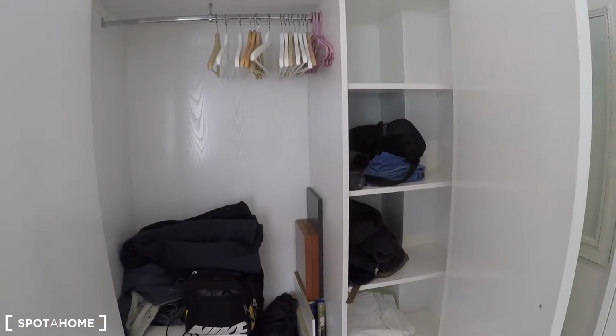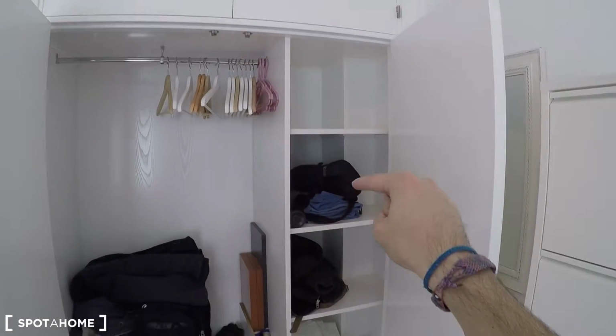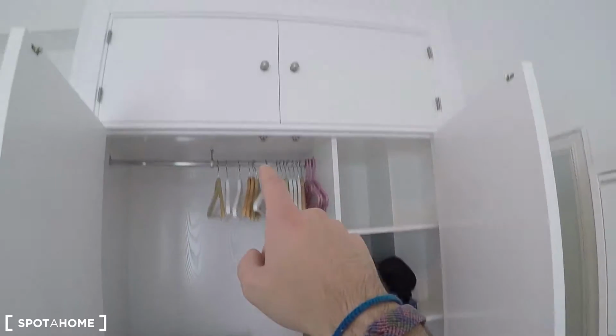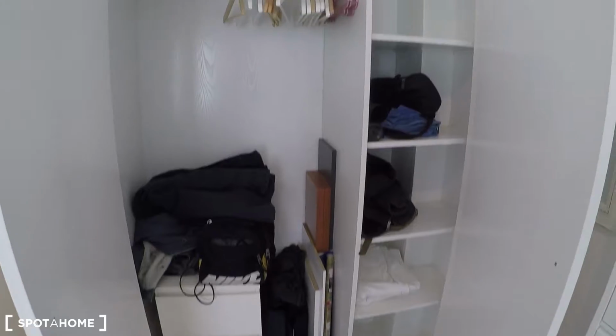This is my stuff, so it will not be here when you come, of course. I just want to show you that you have your shelves over there. You can hang your clothes and store your luggage, for example. So this is bedroom number 1.